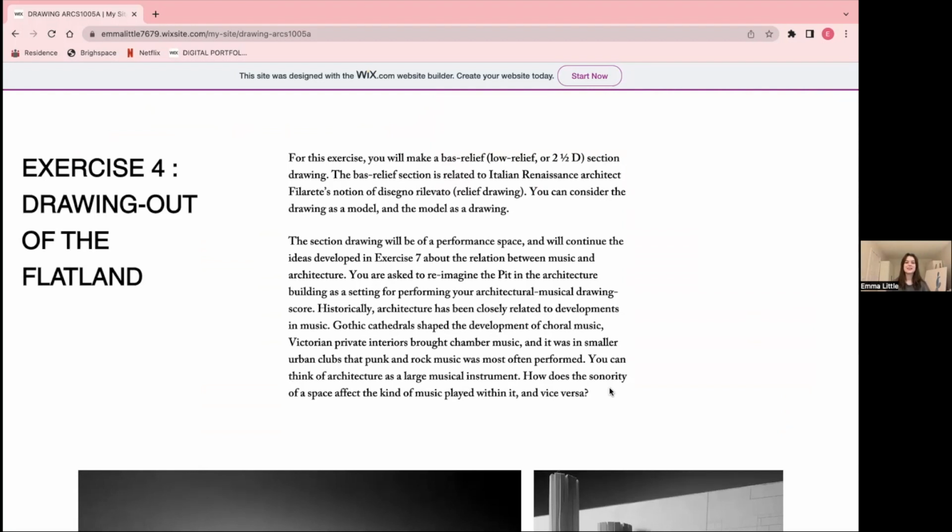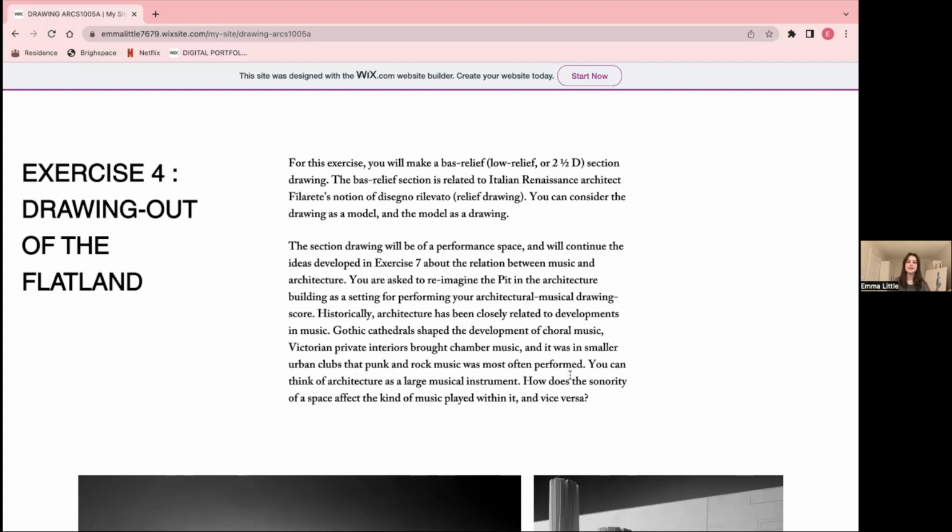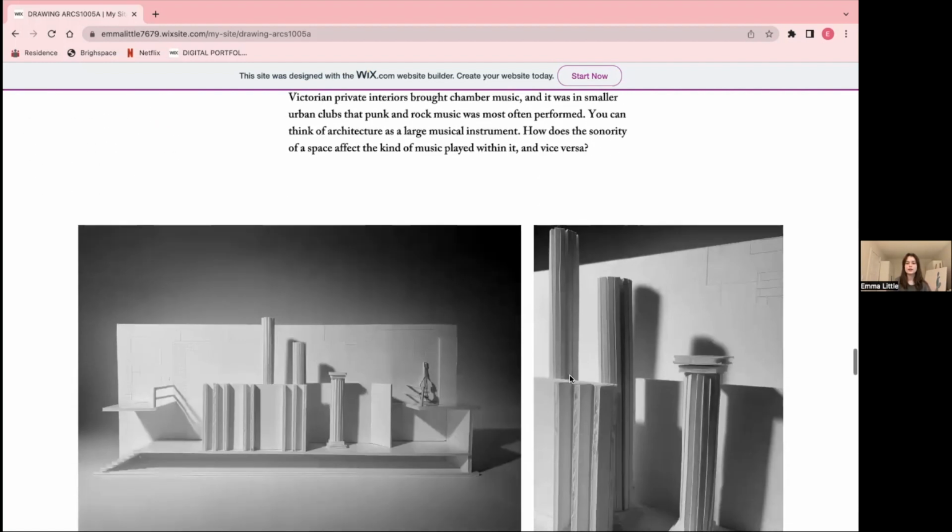Yeah, so we're getting down to exercise 4. This is drawing out of the flatland, and for this one we had to make a bas relief section for the drawing of the pit. The pit is a room in the architecture building where we have our lectures. So this is what I did for that one.